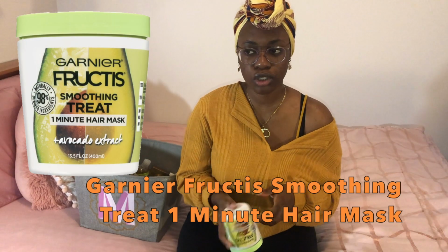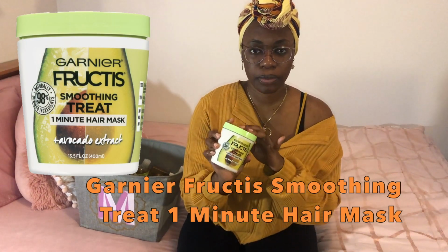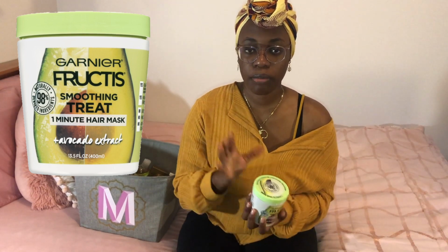I saw this one YouTuber, I forgot her name, but she mentioned that this was a cheap natural hair product to use, and it's Garnier Fructis Smooth and Treat 1 Minute Hair Mask, and it's the avocado extract. I bought this off of Walmart, but I did buy the smaller containers from Amazon.